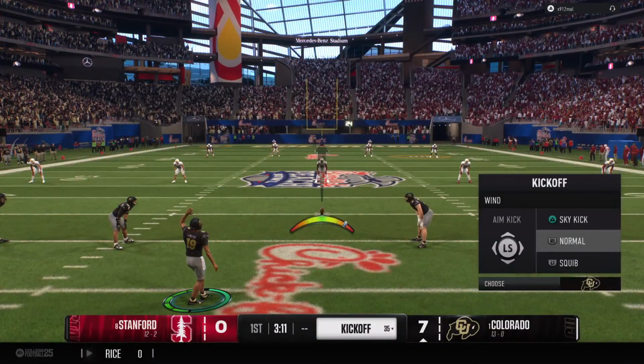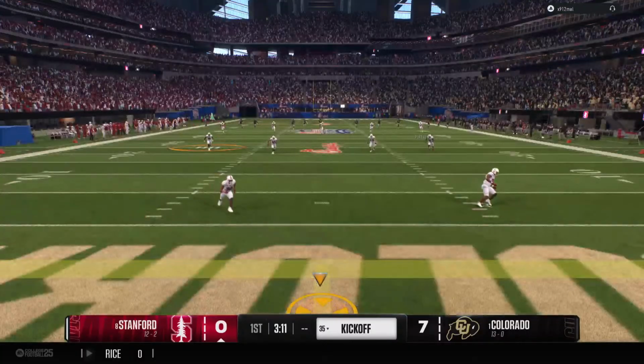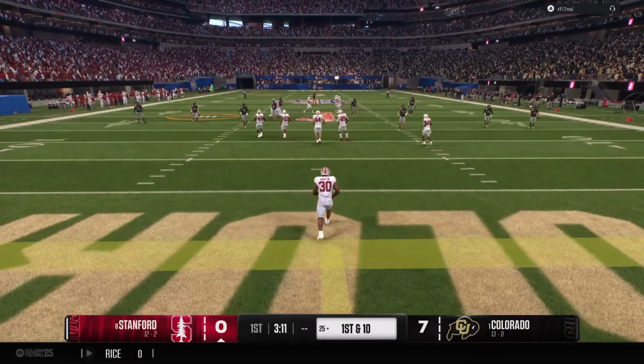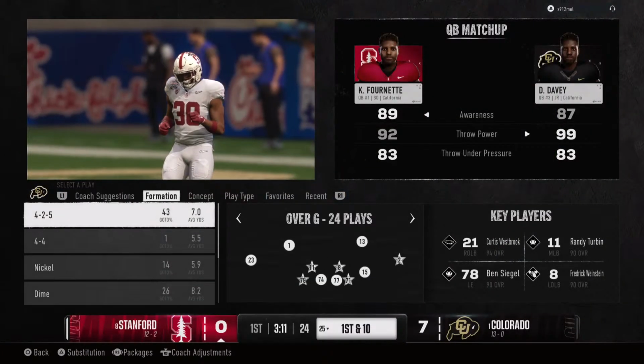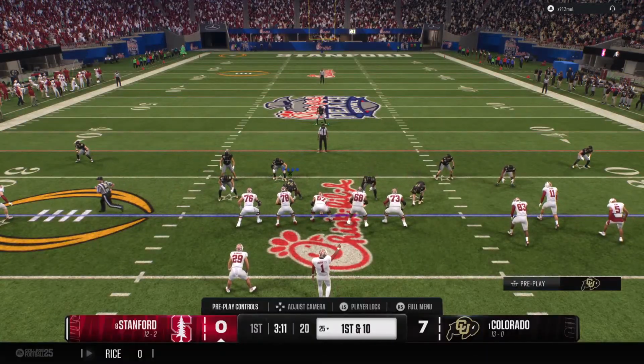Kickoff team on the field getting set now. And he'll just take a knee. Drive will start at the 25-yard line. First down play call coming up. How aggressive will it be?